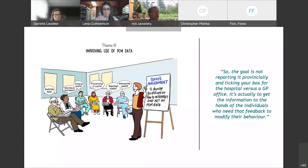The eighth theme focuses on improving the use of data. We don't measure for the sheer delight of measurement, although measurement could be an enjoyable process, I suppose. But really, we measure with a purpose. And this draws attention to the need to emphasize those purposes of use and capacitate people to use measurements in meaningful ways, PCM data in meaningful ways. And so this is a knowledge translation theme. And we have a knowledge translation project that focuses squarely on this particular theme. So each of the projects, of course, are a form of integrated knowledge translation in and of themselves.